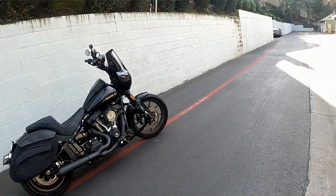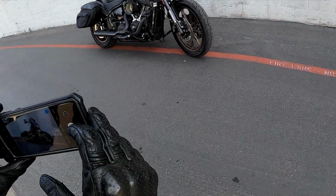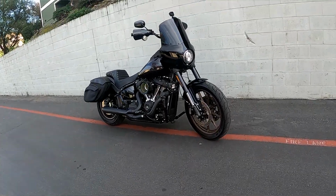I'm not trying to give you guys a full-on lecture or a full-on video on photography, but just something for you guys to consider the next time you're taking photos of your bike. Try to get in there, or try to get low.